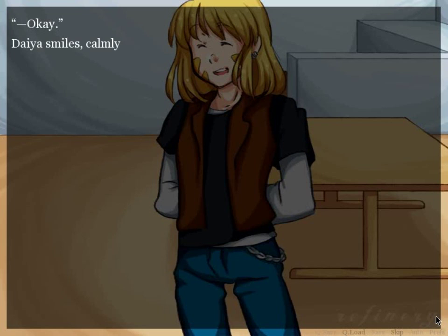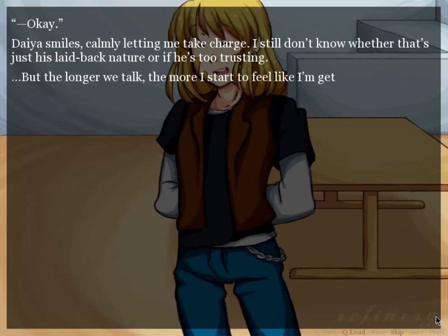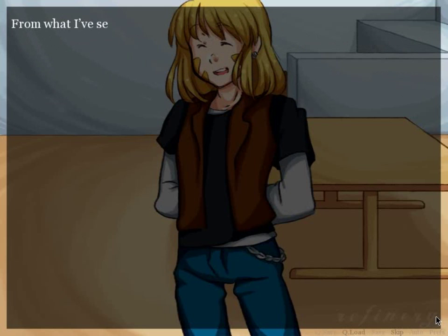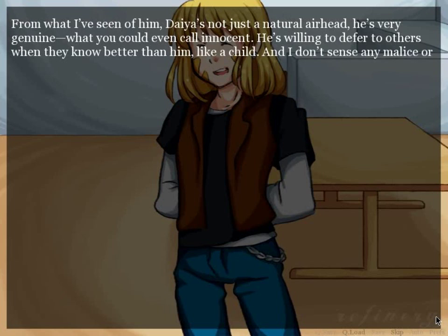Okay. Spoon smiles, calmly letting me take charge. I still don't know whether that's just his laid-back nature or if he's too trusting. But the longer we talk, the more I start to feel like I'm getting a good grasp of his character. From what I've seen of him, Spoon's not just a natural airhead, he's very genuine, what you could even call innocent. He's willing to defer to others when they know better than him, like a child, and I don't sense any malice or negativity about him at all.